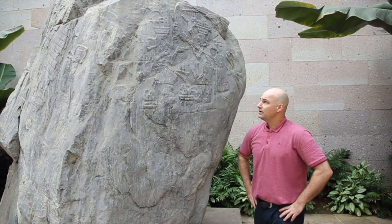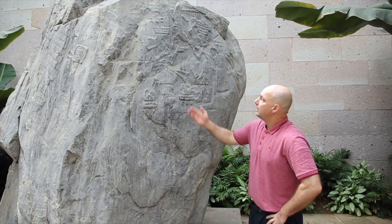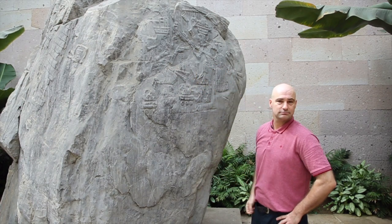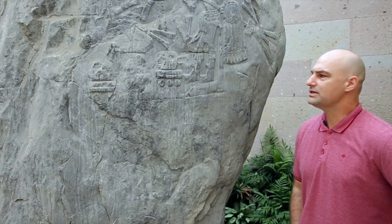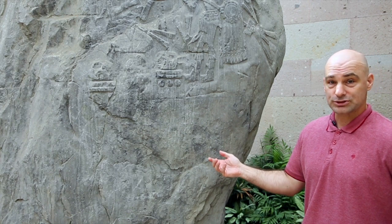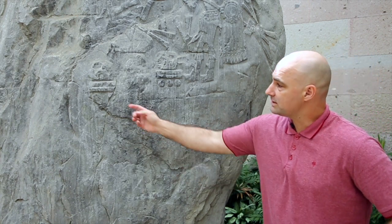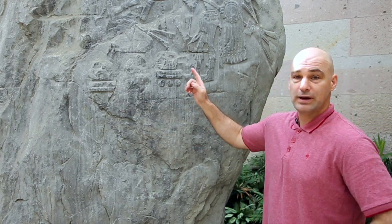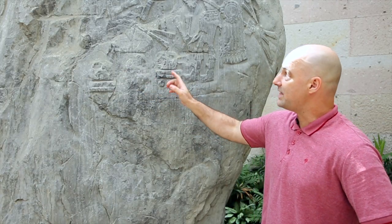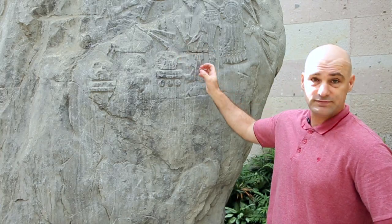On this face here, we can see the interaction between a woman here and a man here, possibly a warrior. Now I want to highlight one specific type of element that we see on this monolith, numbers. Right here, we can see the number 7 and the number 8. Now these numbers are combined, each with one glyph, to identify the names of the individuals involved in this scene.